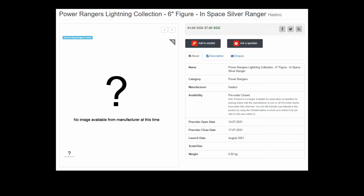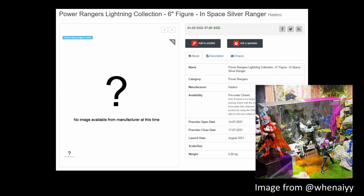A short while later, Toku Topics found a listing for In Space Silver! Out of the blue! Funnily enough, it's a straight listing, no codename. We'll probably find out his codename eventually, once he's officially revealed and we get to see the file name of his promotional images. I could see him being part of the Amazon capsule, since it looks as though the Astronomer and Ecliptor 2-pack is already part of that.